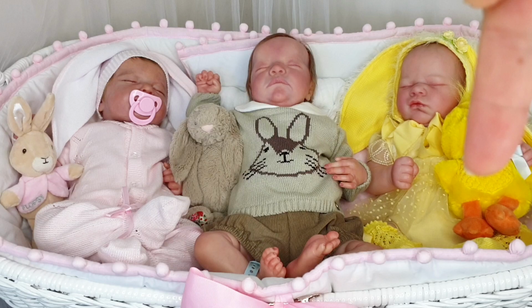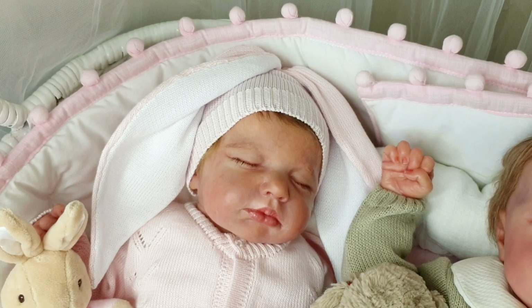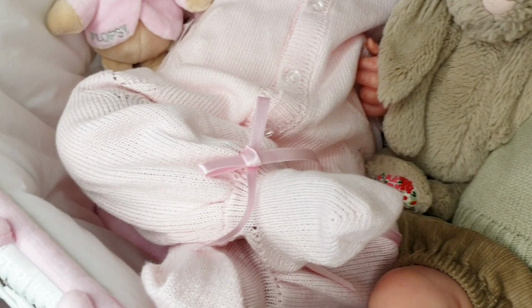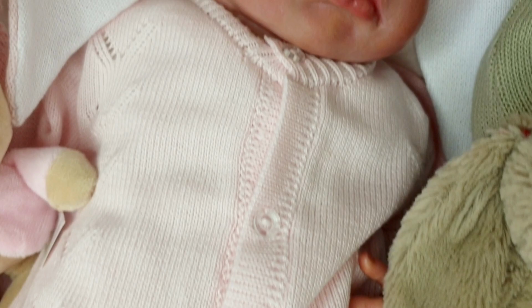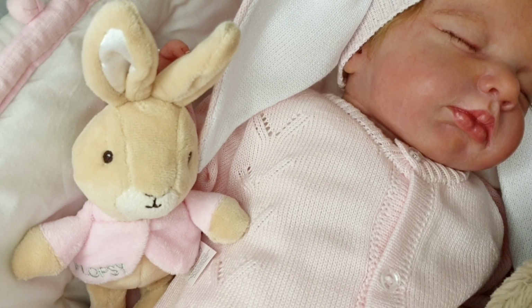So Arabella Rose is wearing this really sweet bunny outfit from a company called Ruglets. It's made in Colombia, but the company is Spanish. And I purchased this one overseas. It's a onesie that has these really sweet bow details at the ankles, and then there's buttons, and this really gorgeous bunny ears hat or beanie. She just looks so precious, and she's got a little toy Flopsy. Oh, what a precious angel.